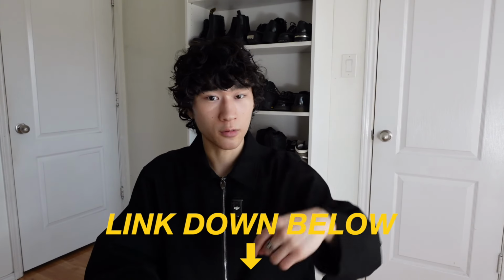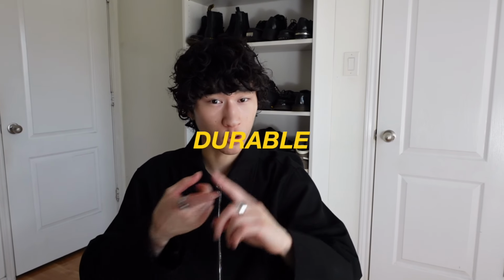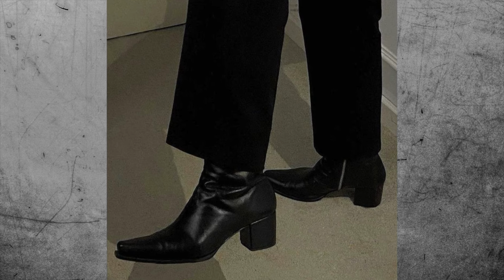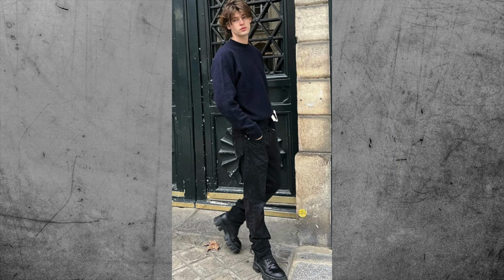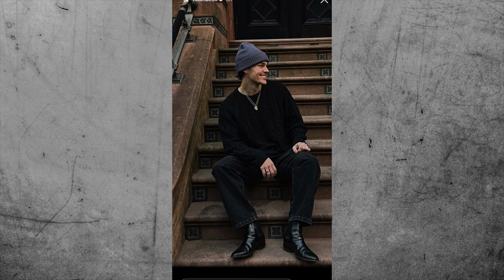Moving on to the next fashion item that you need for this fall/autumn season, it is a pair of nice black boots. If there's one footwear option that should be in every guy's fall rotation, it's a solid pair of black boots. Boots are great for this season because they're durable, stylish, and can handle all sorts of weather. Whether it's a sleek pair of leather Chelsea boots or something a little bit more rugged, like a lace-up combat boot, black boots add that touch of edge and sophistication to any outfit.